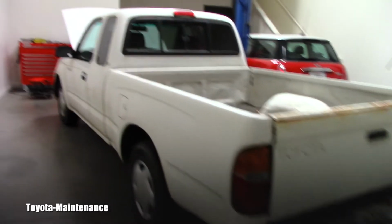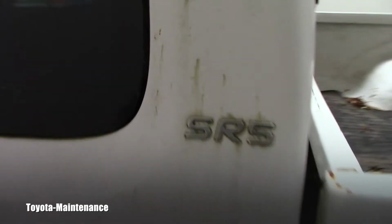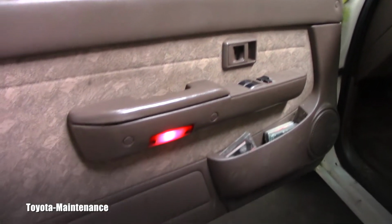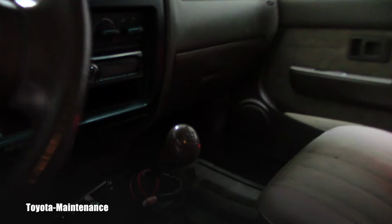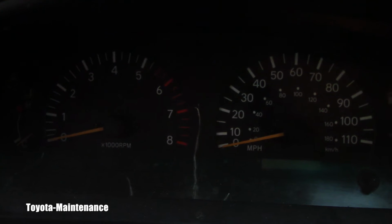Let's have a little peek inside, how the interior looks. Here is the badge again, right? This is very standard, as everybody knows. The 5-speed manual transmission, right? Very cool. I think in these years Toyotas were made really great. These are great trucks. It has a nice speedometer and tachometer, so this is fantastic. I really like it.